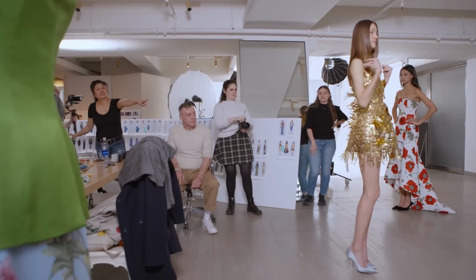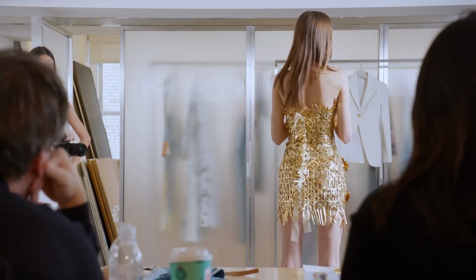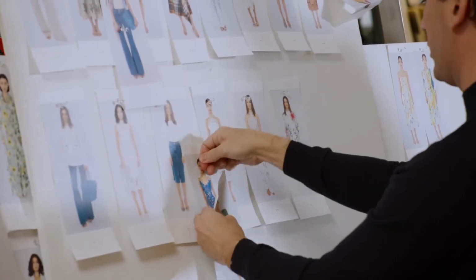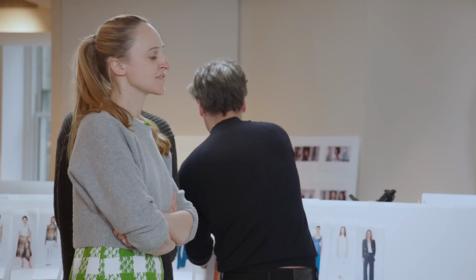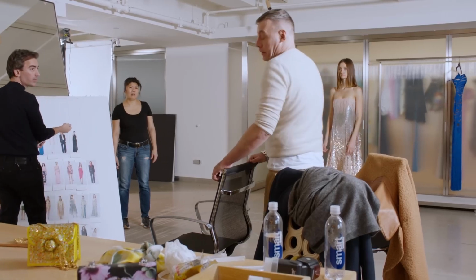Okay. Can you turn around? She's not done. Do you want one flower in the back? No. But the slim one is newer looking, right? I think so. Yeah. Fernando, can you participate in your fitting? Yeah. I mean, there's so much to fix here.